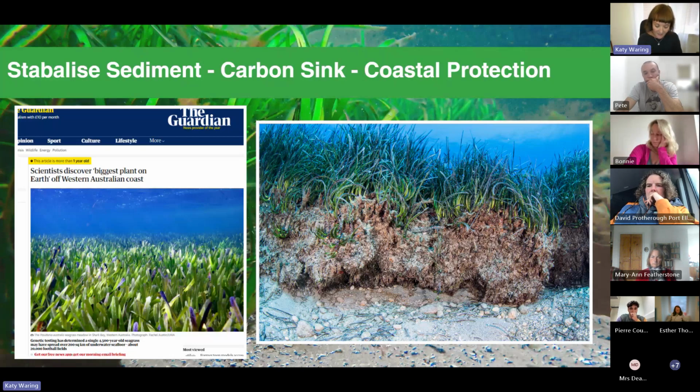This article from The Guardian is about a meadow from the west coast of Australia in a place called Shark Bay. And it's a species called Posidonia australis. Researchers found this meadow and mapped it, and it was 200 square kilometers, large. To put that into something imaginable, it's about 20,000 football fields. The researchers did 18,000 genetic markers on it and sampled it, and it was one plant. So this full meadow of 20,000 football fields was one plant.